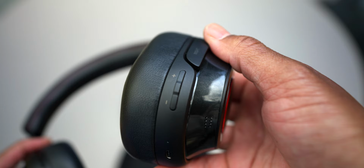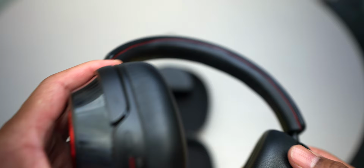The number 5909 headphones have 3 buttons for the previously discussed features, which are laid out as most typical headphones. They also have the power on off switch and the noise cancellation transparency mode button on the other side. The number 5909 headphones give you everything you need to get started in the box.